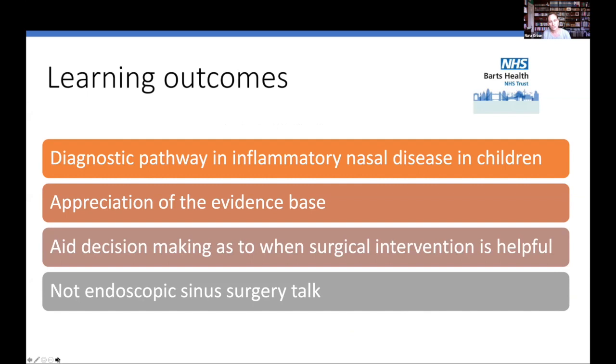So what this talk is about is trying to help you with the diagnostic pathway in inflammatory nasal disease, essentially in children. I'll just skim the surface of allergic rhinitis only to put it in the context of CRS. So it's not an AR talk. I'll give you a little bit of an idea of the evidence base.